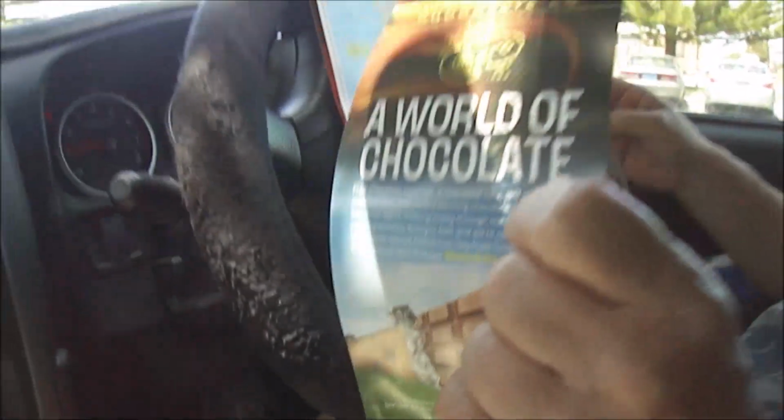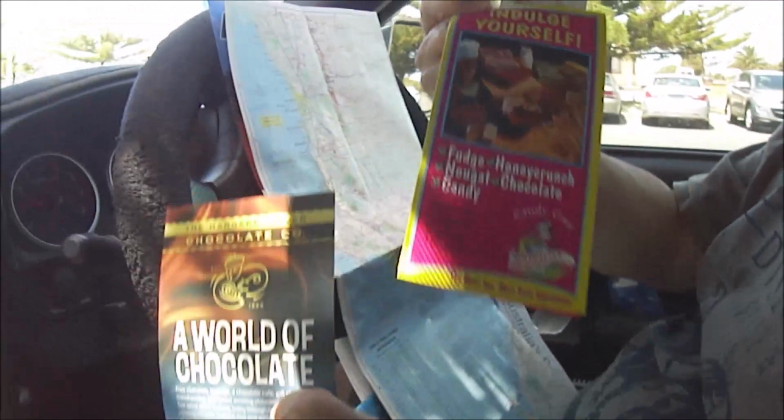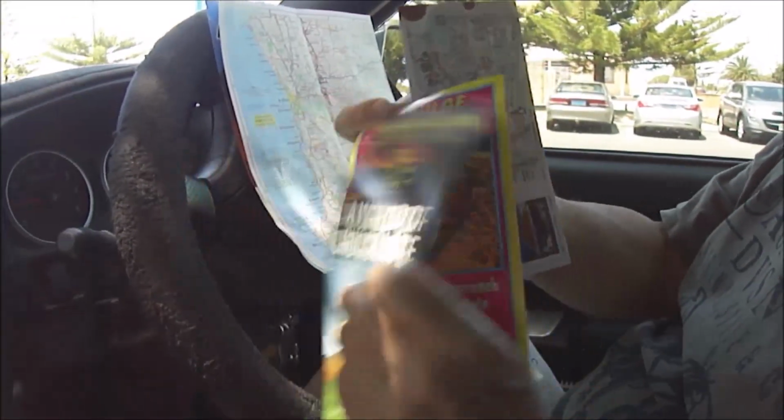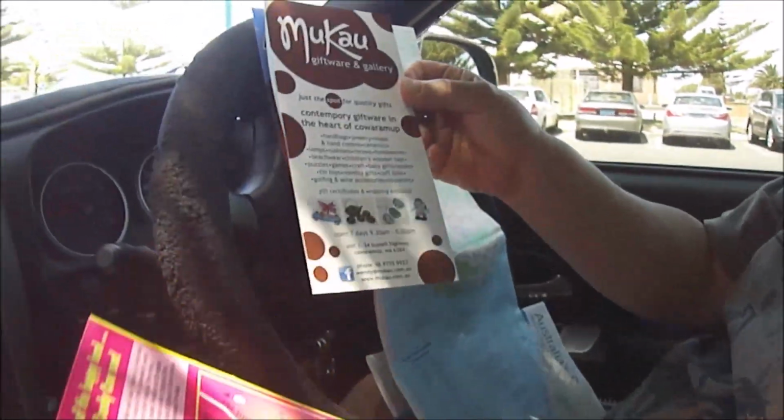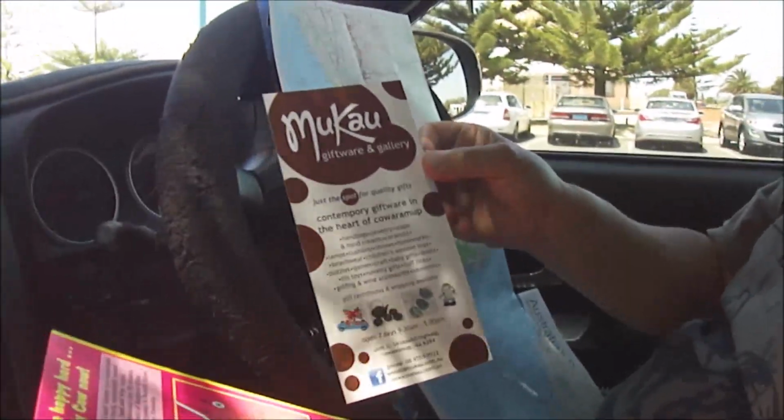This is the piece of paper that's got the secret. There's a world of chocolate, indulge yourself, and the moo cow. Yeah, that looked like fun.